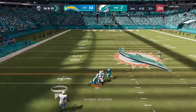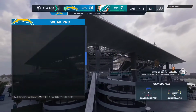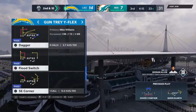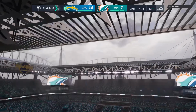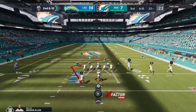Now it's Herbert. And this will be incomplete. Physical play on the football there, and it's 2nd down. When you run in the slant, timing is everything. And against that man coverage, there was no space available, and incompletion as a result. 2nd and 10 from the 33-yard line.